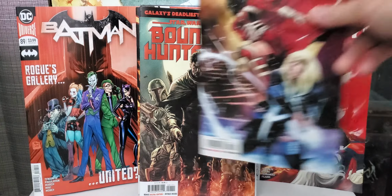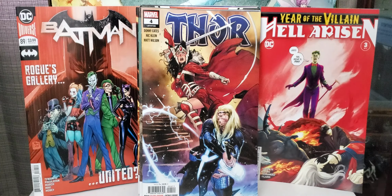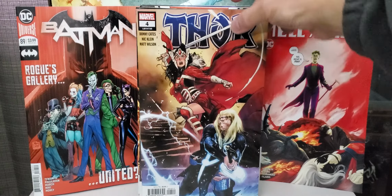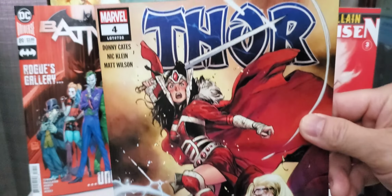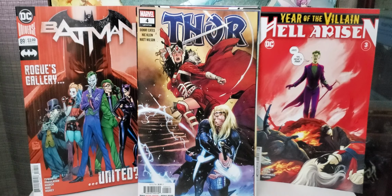Alright, next up is Thor, issue number 4, by Donny Cates, Nick Klein, and Matt Wilson. Great story so far by Donny Cates. Nice artwork by Nick Klein. Thor, the Herald of Galactus. Nice cover. Looking forward to reading that one. It's a good read.